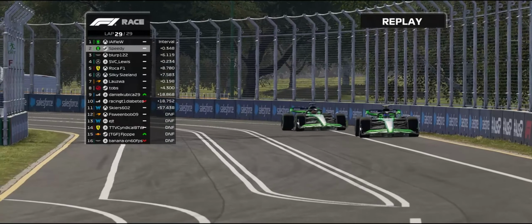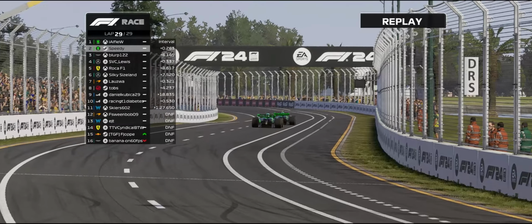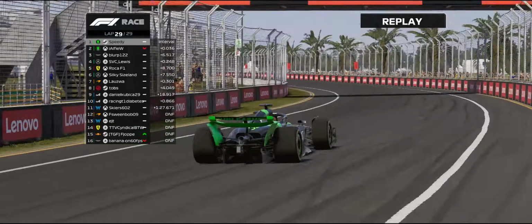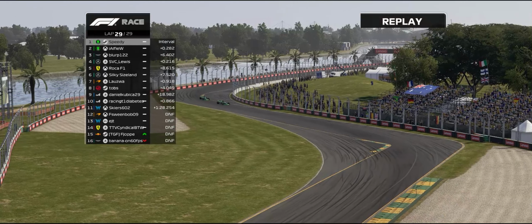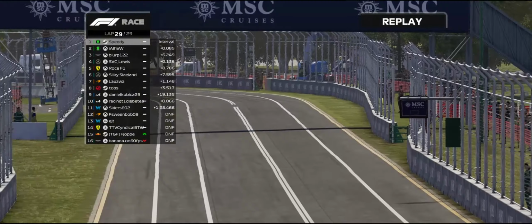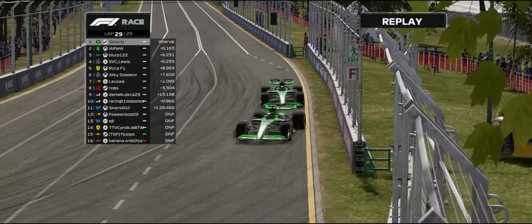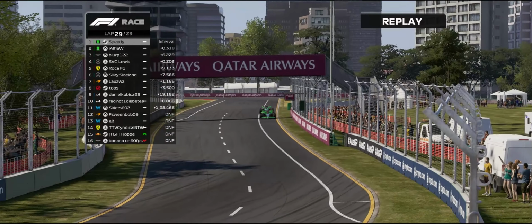And look at that gap, we've already built 6 seconds to 3rd place in just a few laps, and we have now shown our absolute pace of both of the drivers in these cars. And we make a little bit of a mistake through the chicane, but Alfie will not challenge us down into this right-hander, through into the final sector now.